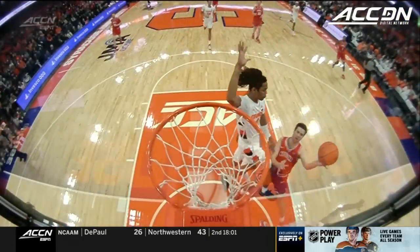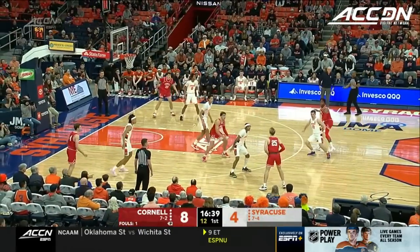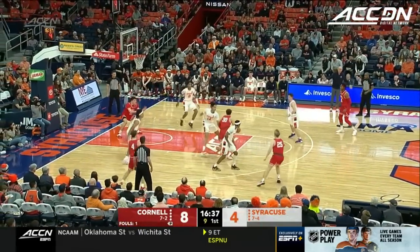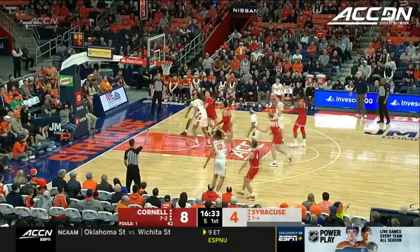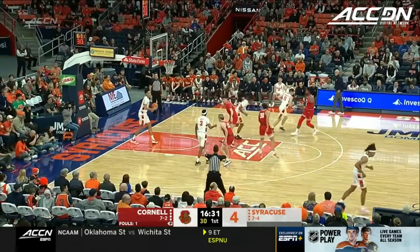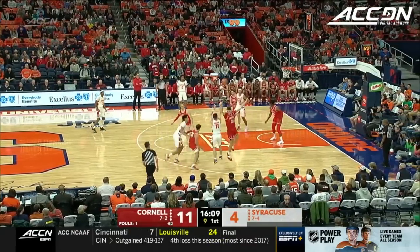Great transition defense getting back. Nothing upsets Coach Boeheim even more than rebounding out of the zone. Most teams are afraid of it. A staple in Syracuse's program is you have to rebound in their zone. Dolan buries it. 59% is hard to do alone in the gym, let alone in a game.